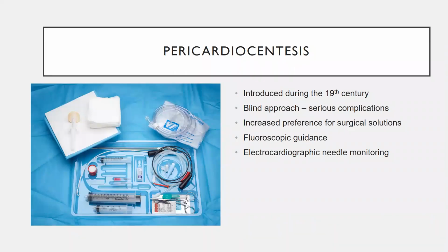The last thing we'll touch on is pericardiocentesis. Ultimately, the patient we had in our case would need an emergent pericardiocentesis. Generally, a blind approach tends to have more serious complications. Ideally, you want to do these under fluoro. So most of the time our CICU or interventional cardiology will take them to the cath lab and do this under fluoro. If you have to do it at the bedside, utilizing ultrasound has been shown to improve your chances of success and reduce complications.